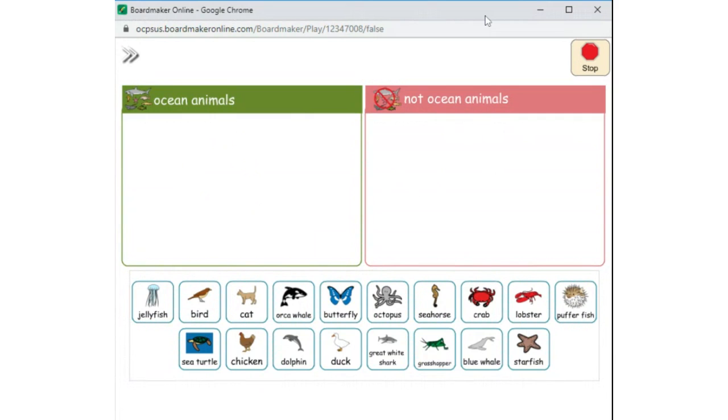Let's start with a jellyfish. Is a jellyfish an ocean animal or not an ocean animal? A jellyfish is an ocean animal. That's right. Jellyfish belongs in ocean animals.